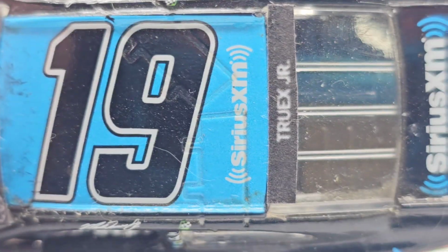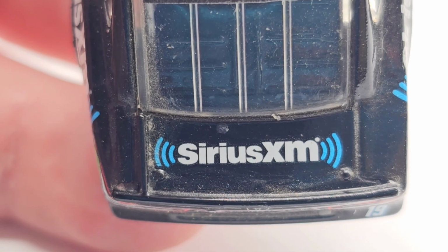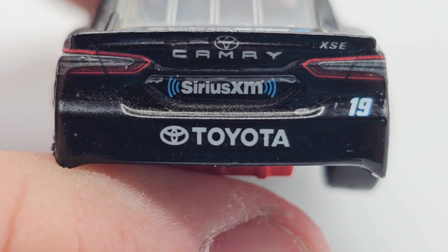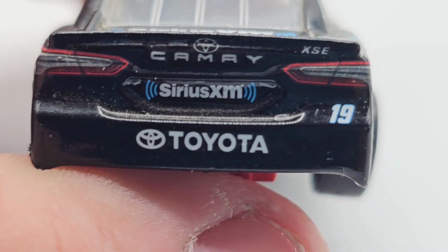Got the 19, a little bit of race wear. SiriusXM, Truex Jr. right there on the rear name banner. SiriusXM with some cat hair or something on the deck lid here. You can see some of the dust build up just where it sat for so long, but I will, again, kind of wipe all that off before I actually list it or put it in a wave. Got Camry back here, SiriusXM, Toyota. Got the 19 XSE. You got the taillights back here.